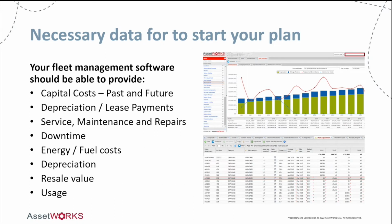Now, before you start to build a plan, let's look at what data is going to be needed to do this. First, we're going to need capital costs, both in the past and in the future. So understanding what the cost to purchase your existing assets was, as well as what we think the cost will be of these new assets in the future. We're going to use depreciation and lease payments as a capital cost estimate. We're also going to look at our service, maintenance, and repair costs, as well as downtime and energy costs, as these are part of our cost of operation.